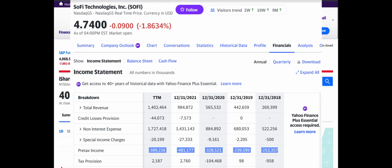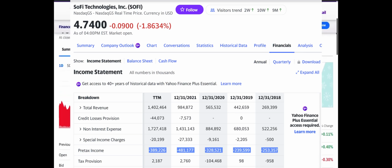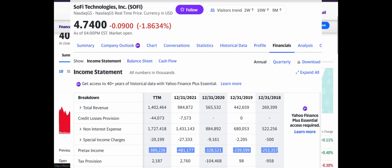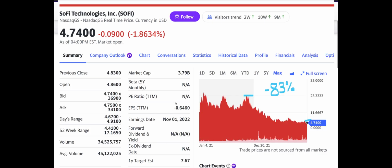SoFi has been losing money for like 4 straight years. They've been offering these huge promotions to gain customers, and in 1 year they've lost like $400 million, and their cash flow in 1 year was like minus $6 billion. They've been losing money for a long time, and the way they manage it is they can sell shares to raise money, and they can raise money by borrowing money. The problem now is interest rates have gone up, so their borrowing costs are going to go up. Another issue is their stock price has fallen about 85% from its peak.